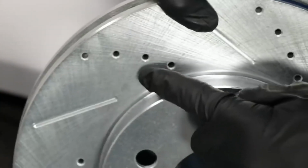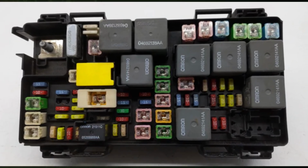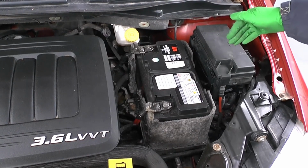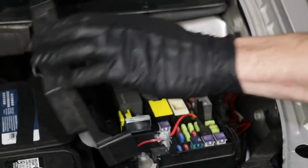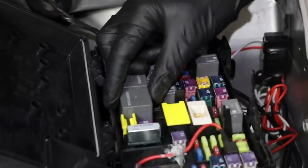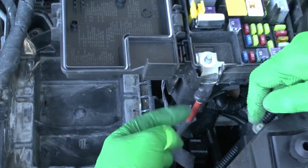The next item on the list is a totally integrated power module, or TIPM. It's located under the hood. This module powers different parts of the car with relays and fuses. Moisture can enter the vehicle and damage the circuit boards, leading to problems like windows that move up and down, wipers and horns that turn on by themselves, or problems with the car not starting.